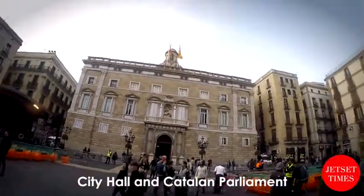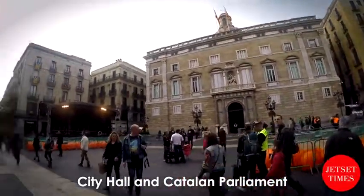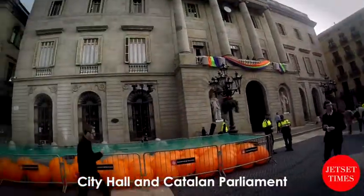We are now arriving to Plaça Sant Jaume, where both Barcelona's City Hall and Catalan Parliament are located. It's also the place where we come to celebrate each victory of Football Club Barcelona.